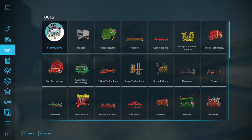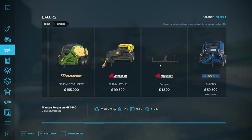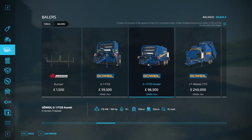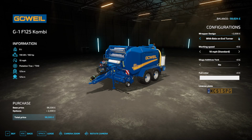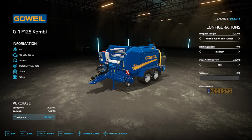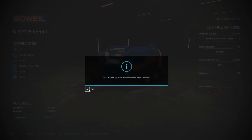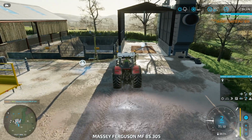And we have baling technology. We have 58,000. How much is the baler? Because it's that one I want. Right, we don't have enough. So what we're going to do is we're going to lease it. Put the antenna, pop it up to 12. Yeah, we'll leave that on there, because if I do silage bales, then I can put some silage additive in it. There we go. Can't get my words out. £100,000, that baler. Alright, let's go and get it. Let's go and get it, boys.